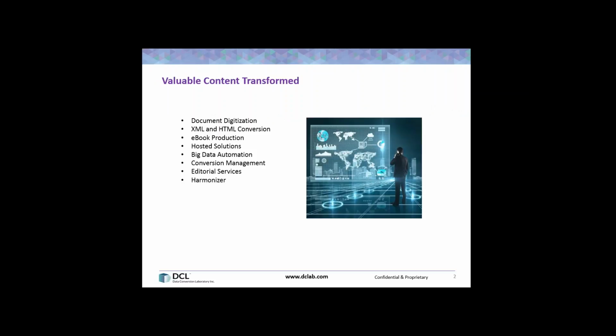Just some quick background information on DCL before we jump in. We're content conversion experts. We take content in any format you might have it and convert it to reusable formats for digital output, such as XML, SGML, HTML5, DITA, and EPUB. We not only convert your content, but we can enrich it to make it more discoverable, usable, and deliverable to any output format or device.